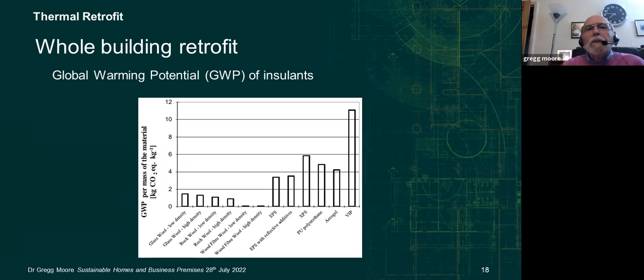So we often talk about the global warming potential of insulants, and you might be able to read that diagram, but basically the diagram shows a measure of global warming potential for a range of insulants. Obviously, things like wood fiber have very low global warming potential because they just come from trees. Whereas something like extruded polystyrene has quite a high global warming potential. Right at the end, VIP, I've not mentioned yet, is vacuum insulation panels, which is quite a specialist product. And I'll briefly mention that later on, but it's not something that is commonly used in houses.